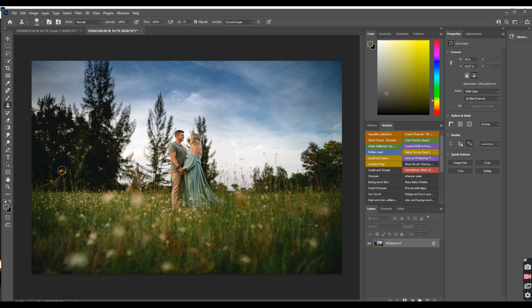So I'm going to keep going on that. But while I'm doing that, I'll just explain. I'm going to clone some of these yellow flowers in a little bit because I love how pretty they were. And I'm just going to add a little bit more detail in a believable way to the side of my image.